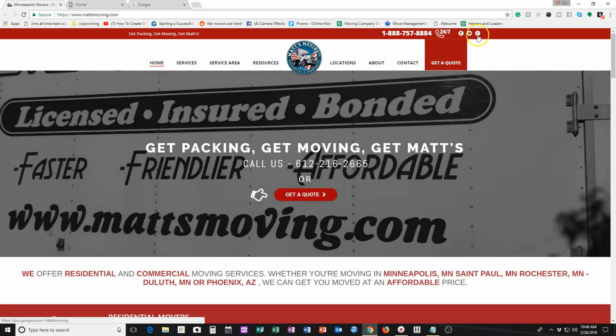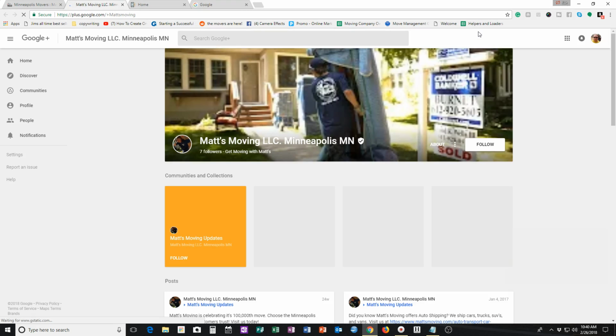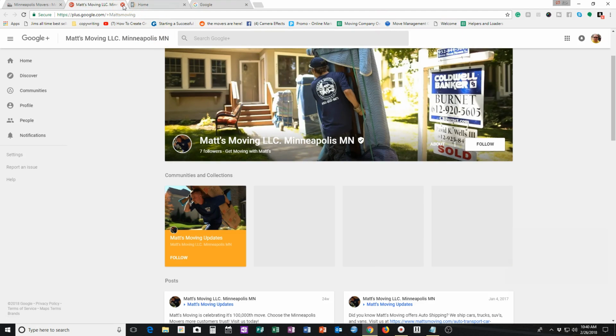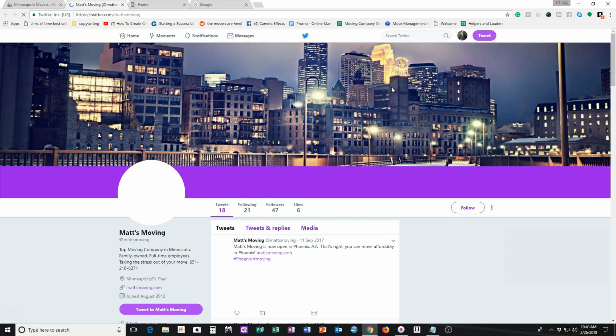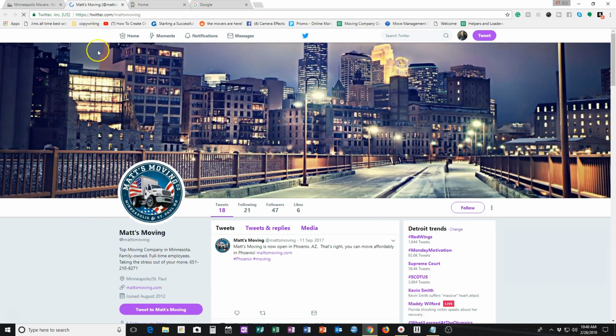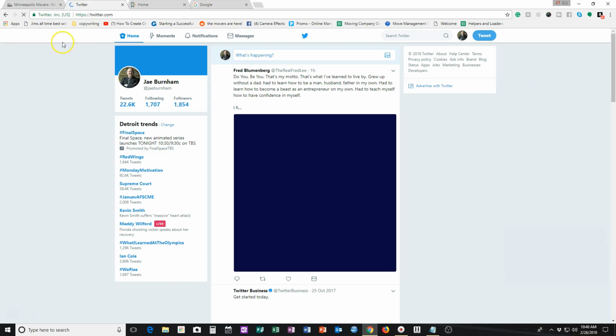I don't like these buttons, although that's great. People are liking it, but they're clickable, which means it sends people off his page, off his website. So I don't like that. Not at the very top, anyway. At the bottom, that would be fine. But at the very top is not great. Twitter, again, you're sending them off your website. Not smart. That's not a very smart thing. Because now they're on Twitter, and now they're going to get all involved in Twitter. They'll go to their homepage, like this. And now Matt's is gone.